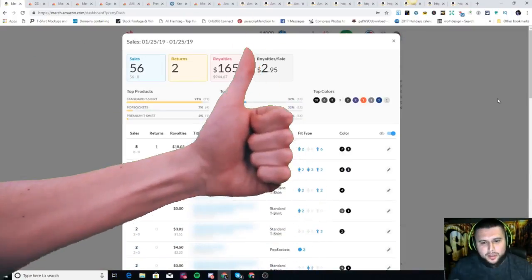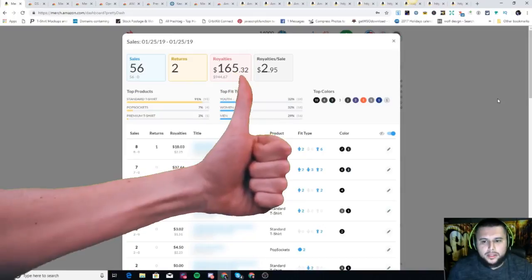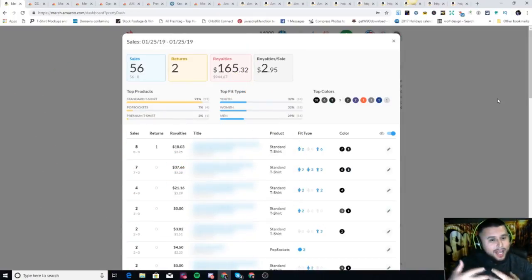It just gives you so much information. That's so much valuable information. So you need this for sure. If you guys are barely starting out, just start with the free version and then work your way up to the paid one. But this right here just helps with the workflow and everything for sure.